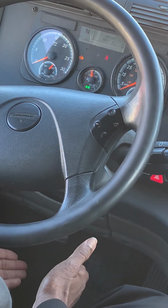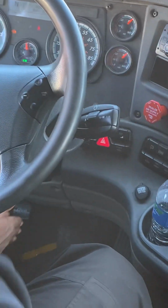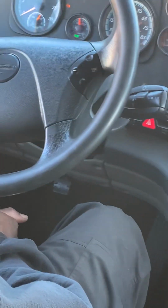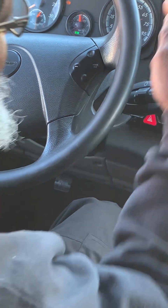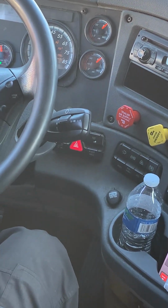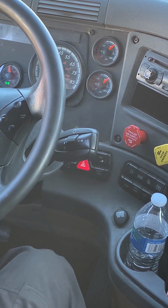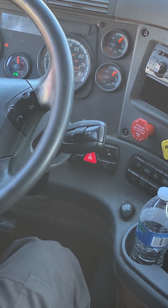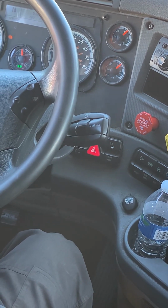I should lose no more than 4 psi within 1 minute with the brakes applied. Once my foot touches the brakes, I start counting. 1001, 1002, 1003, 1004, 1005, 1006. I'm looking at the gauges and I'm listening for any air loss. 1007, 1008, 1009, 1010, 1011, 1012, 1013, 1014, 1015, 1016, 1017, 1018, 1019, 1020.